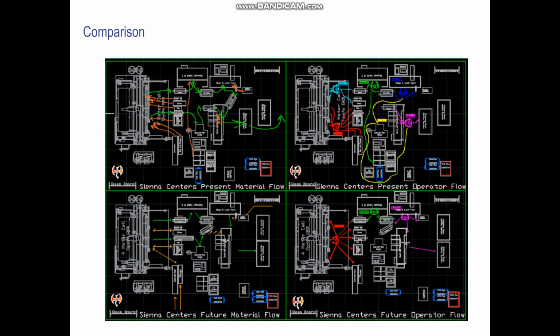This is a comparison of each, and the top is the old, which had 5 operators, and the bottom is the new and improved, which only has 3. And as you can see, the bottom is much cleaner and the flow is a lot higher.